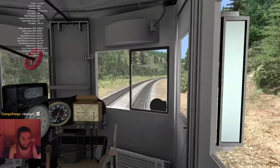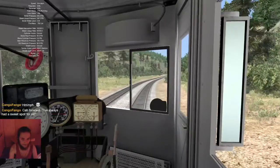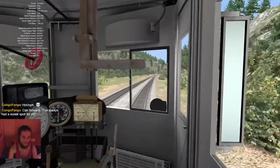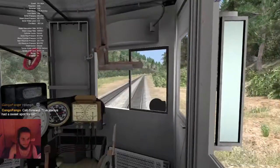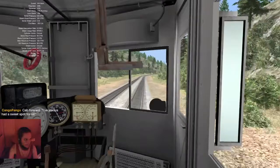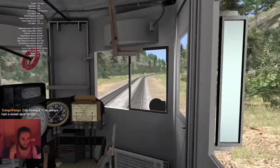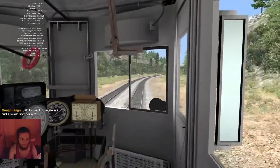Oh, okay. We are going to hit 30 soon. Oh yes, because we're on the flat. Haha, of course. K4, I've always had a sweet spot for oil. Haha. Oh, and we're speeding. Okay, there we are. But here comes the climb again.